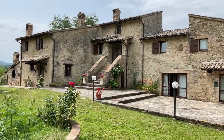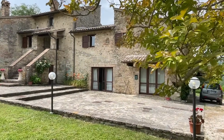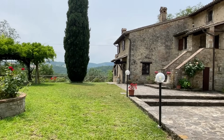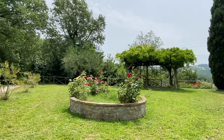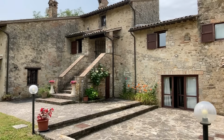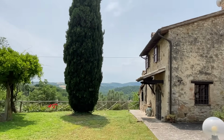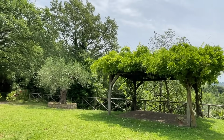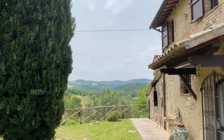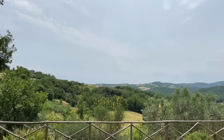And the garden now looks very beautiful. Everything is in bloom now. I'm just roaming around a little bit. And that's a really good shot. The property has 2 floors and some little surprises on the inside. And the panorama, of course, is gorgeous. The property is located near Todi, so in one of the most sought after areas of Umbria right now.